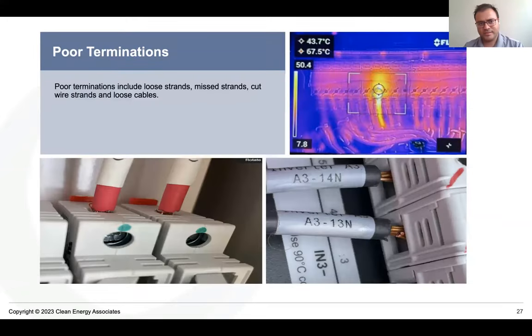All right, this is one of the other issues, poor terminations. The string of PV modules or solar panels are connected into the inverters. These are the cables from the string of PV modules going into the inverters and terminated into a fuse block over here. If you expand the picture and look at both the bottom pictures very closely, you can see a copper strand showing out of the terminal block.